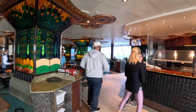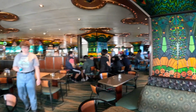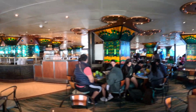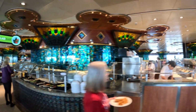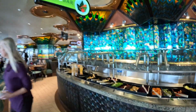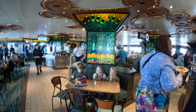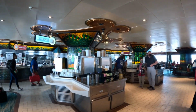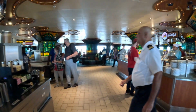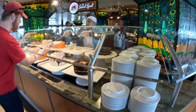And here, let's take a look at the Lido Marketplace. This is the buffet. There's Pizza Pirate. That is included as well with your cruise fare. There's also a deli back here. But here is the buffet area. They offer hot meals. They have a salad bar. And of course, they're open for breakfast, lunch, and dinner. They may close down just a little bit in between those different dining times. But for the most part, it is open. You'll also find your 24-hour ice cream located here. There's a coffee bar. And then you also have lemonade, unsweetened tea, milk, coffee, and hot chocolate. All of that is included with your cruise fare as well.